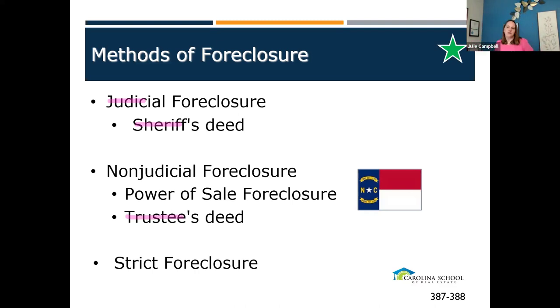Other states may use a strict foreclosure. We don't do strict foreclosure in North Carolina, but other states may use a strict foreclosure in which the courts, got to go back to the courts, and the courts establish a specific period of time in which the balance must be paid in full. I don't think we see strict foreclosure much anymore, so I won't worry about that. But judicial in North Carolina is a non-judicial.